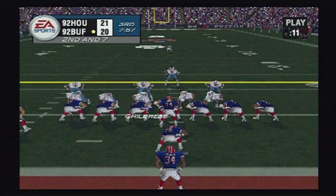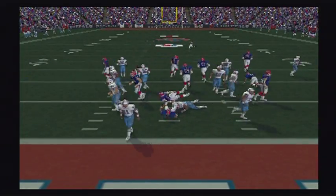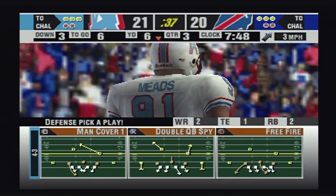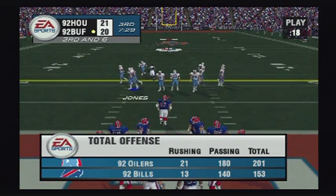Set. Snake eyes. Again, he'll get the call. 1 yard gain by the running back. The ball carrier. 1 yard gain on the play. About six to go. Ball on their own six.